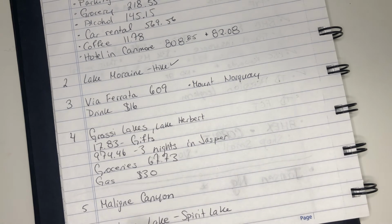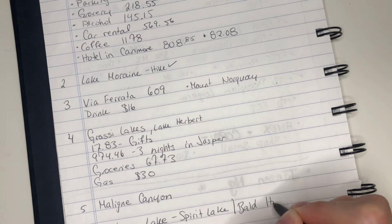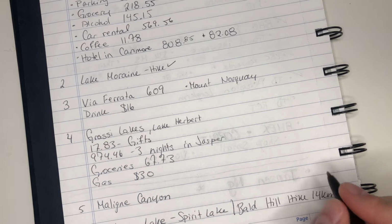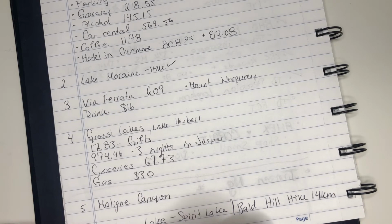So I did Maligne Lake, Spirit Lake, and then we did a hike called Bald Hills. I think it was about 14K all together, so we're quite tired at the end of it. So we ended up having a drink. Pretty expensive. It was $26.57 for just a drink.